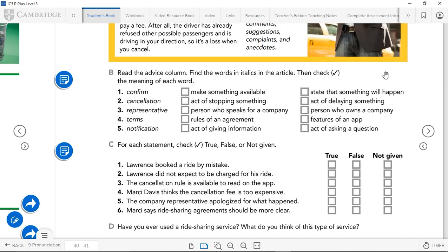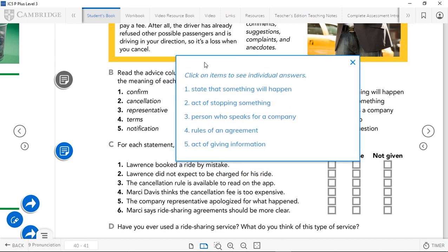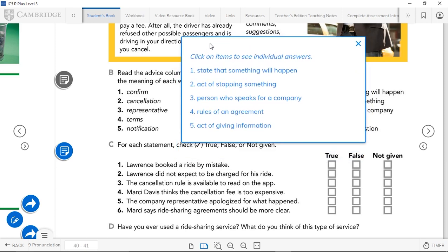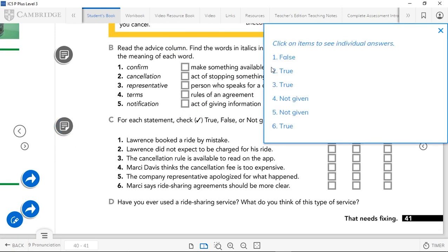Okay, so let's check if you finished. So confirm is to state that something will happen. Cancellation is the act of stopping something. Representative is a person who speaks for a company. Terms are the rules of an agreement, and notification is the act of giving information. Very good. What about this one then?